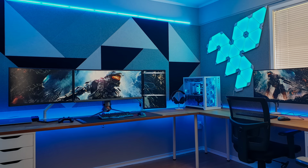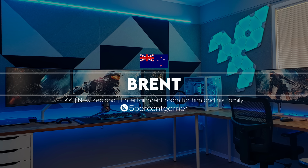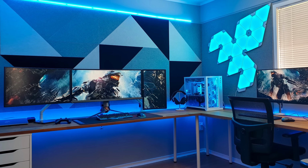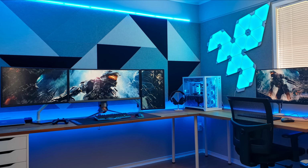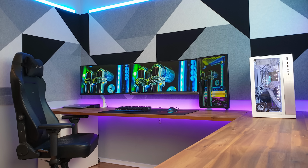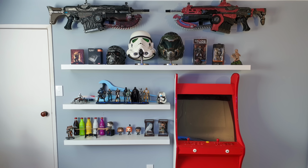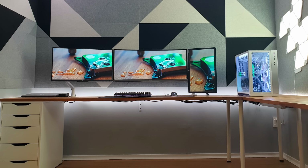Talk about clean. Damn. Kicking out the show is Brent, aka 5% Gamer, and his extremely clean setup. I could stare at this for days. He's a business analyst from New Zealand that built this awesome entertainment room for himself and his family. On one side is a tiny little arcade setup with a few wall shelves holding up collectibles, and on the other side of the room is the main battle station.